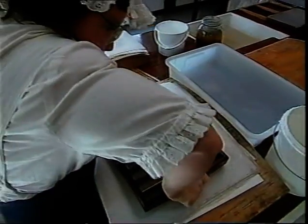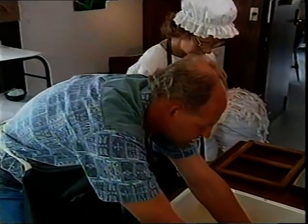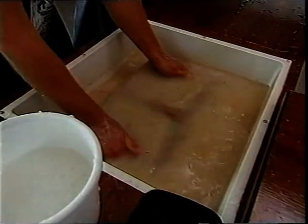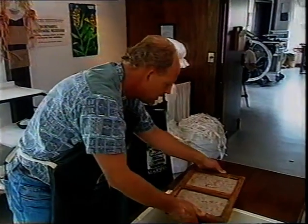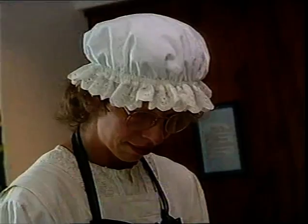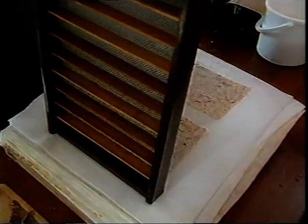Now, I know I can't grow weeds, so it must follow that I can make paper. I joined in the bustling activity to see if I too had a creative streak in me. And with Diane as my tutor, I didn't do too badly. Hey, not bad.